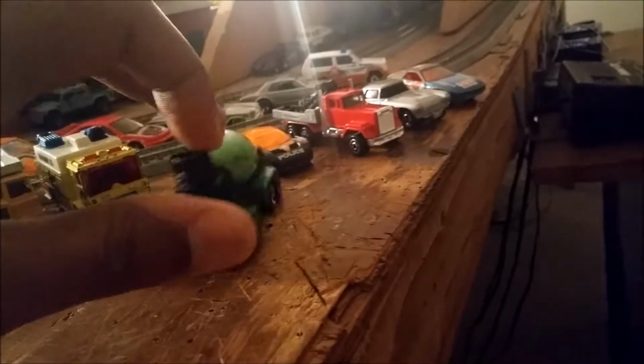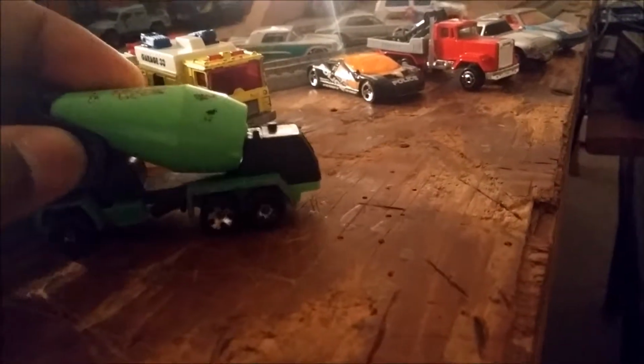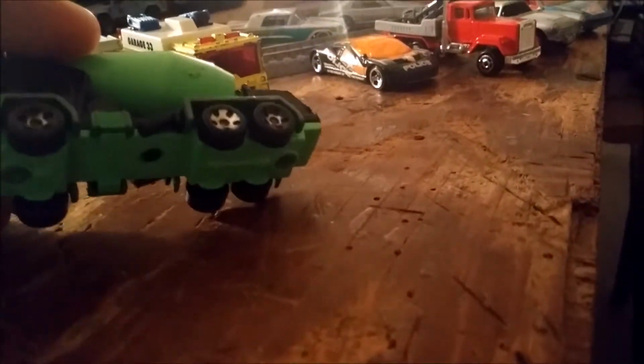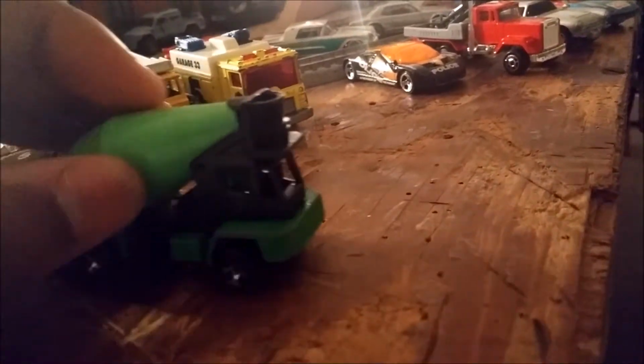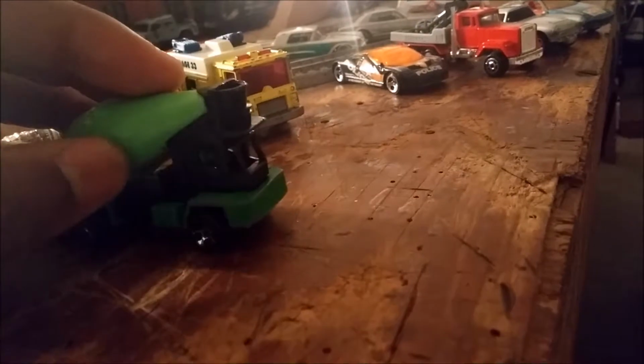And then I have yet another Oshkosh cement mixer. Not sure what this one originally said, but I had to get it because it was nice. And yeah, I liked it, and it rolls good. I liked it, so I got it.